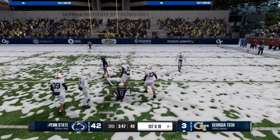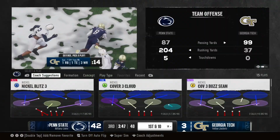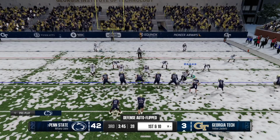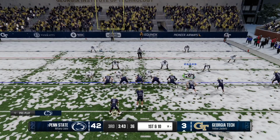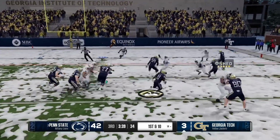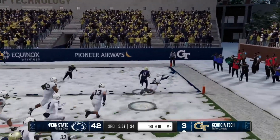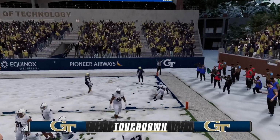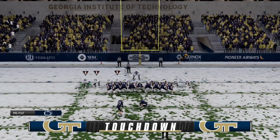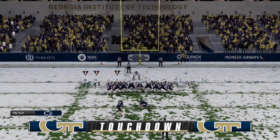And it's caught inside the 15. And they'll finally bring him down after he rips off a huge play. This offense hasn't found the end zone yet. Starting to move, it's 1st and 10. From the gun, they'll try to impose their running game. And he'll sprint in for the score. Touchdown, Yellow Jackets! Ready to try the point after.